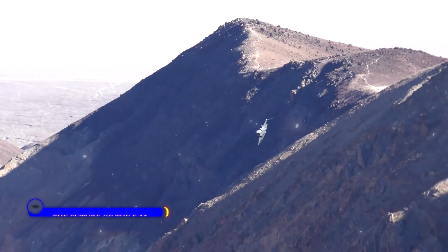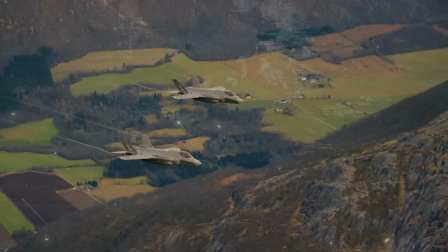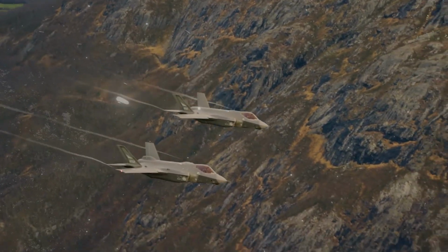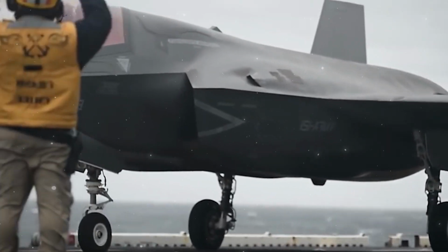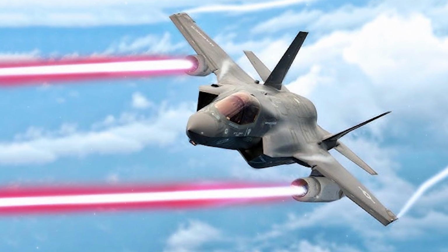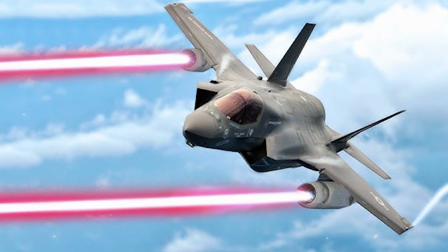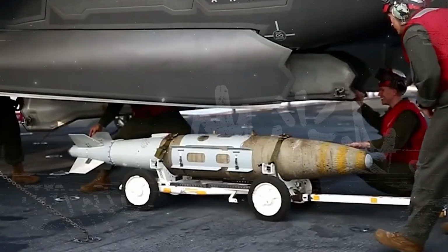Looking ahead, the F-35 isn't just a jet that's trying to keep up with current needs. It's designed for the future. What's next for the Lightning II? An exciting possibility is the addition of more advanced weapons systems. The F-35 already has a versatile arsenal, but as technology progresses, so too will its weaponry. For example, the introduction of laser weapons could dramatically change the way air-to-air combat works. Could lasers replace traditional missiles one day? It might be closer than we think.